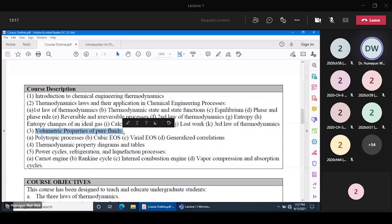Okay. So then we will go through the third chapter, which is the volumetric properties of pure fluids. As you can see from the name, we are going to discuss the pure fluids in this course. We are not going to discuss the mixtures. The reason is very simple, because it is the introduction. When you are introducing yourself, you first study the simple things. The mixtures are more important from the chemical engineering point of view. However, to begin with, you must first understand the properties of pure fluids.